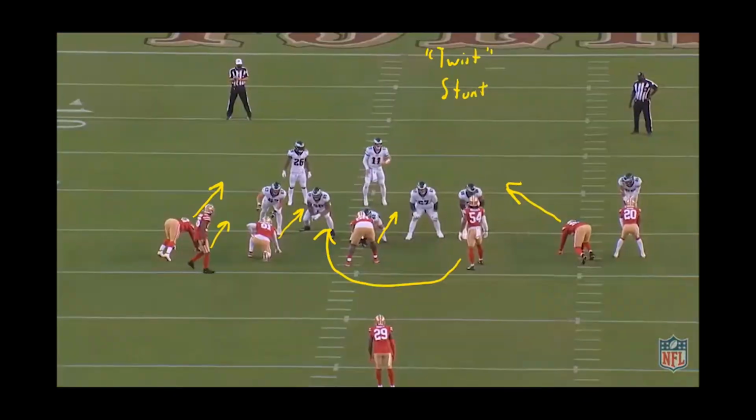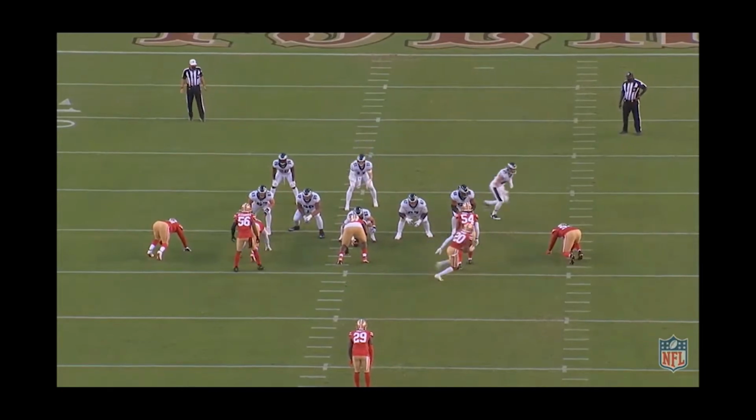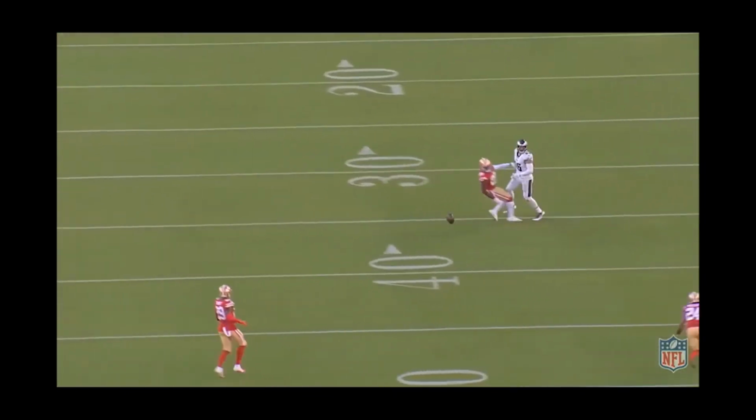That's embarrassing. All right, now teams usually run stunts to confuse the offensive line, especially if they're a young, inexperienced offensive line. And that's exactly what the 49ers are doing here. They're going to want to twist stunt with the linebacker, causes the incompletion.